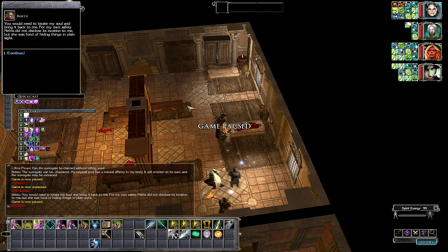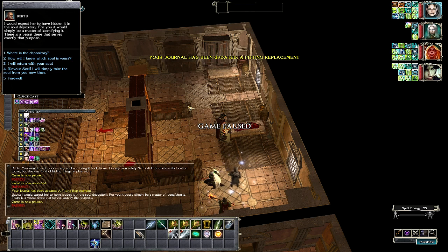So that's in the soul depository. I would expect her to have hidden it in the soul depository. For you, it would simply be a matter of identifying it. There is a vessel there that serves exactly that purpose.